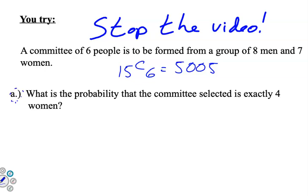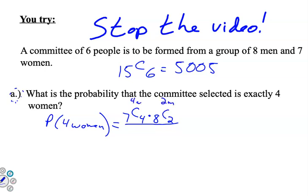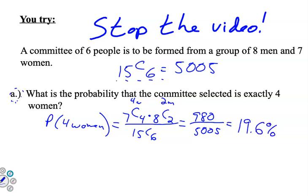It says, what is the probability that the committee selected has exactly 4 women? So probability of 4 women. And so I want exactly 4 women. So that part goes up on the top. So there are 7 women available. I want 4 of them. But then I have to continually ask myself, is my committee full? And it's not. So that means I need to have 2 men. So this is the 4 women. This is the 2 men. When I go figure that number out on my calculator, I get 980. The bottom is just going to be this. 15 choosing 6 people. We get that 5,005 number. And when I divide these and then I round to the tenth of a percent, I'm going to get 19.6%. Okay. All right, part B, let's go look at that one.